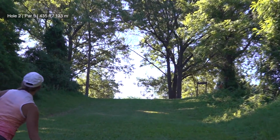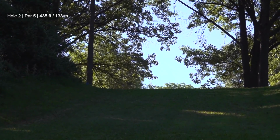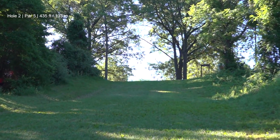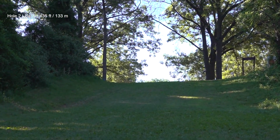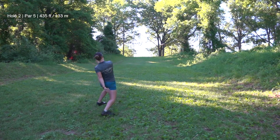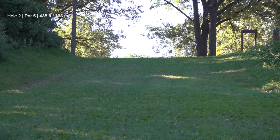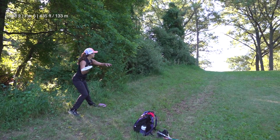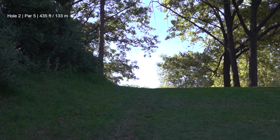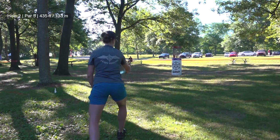So Hokom with a great upshot, turned it over a little bit, but she's definitely over the hill. And for me personally, my goal is to get over that hill on my second shot. So I'm throwing a disc, and it lands where I want it. It felt a little short, but I got on top of the hill. So Ellen has a good forehand, just barely on the top of the hill. This is Weese's third. The basket is a little off to the left, you'd say, of those trees on the right. Oh, yeah, and it's elevated.